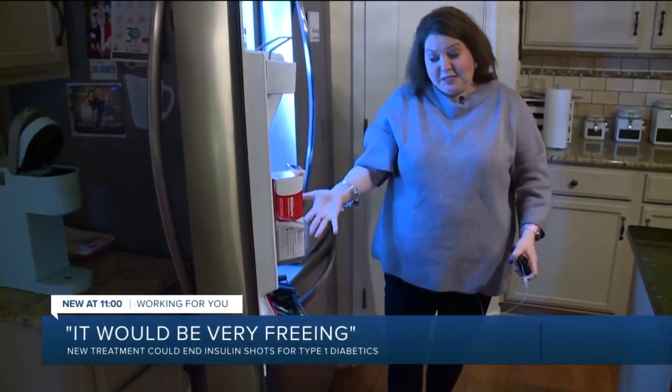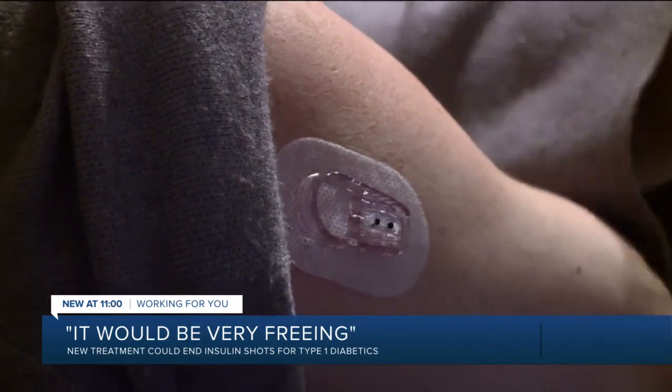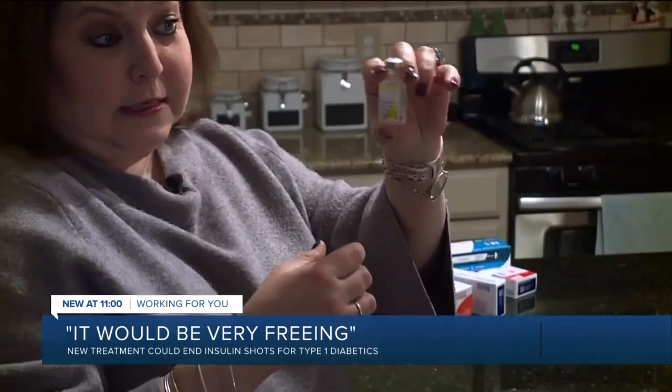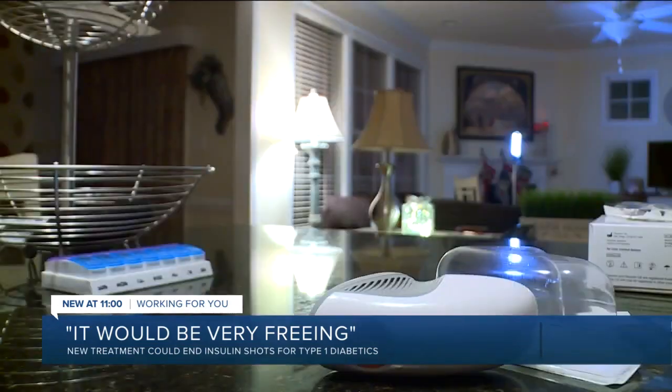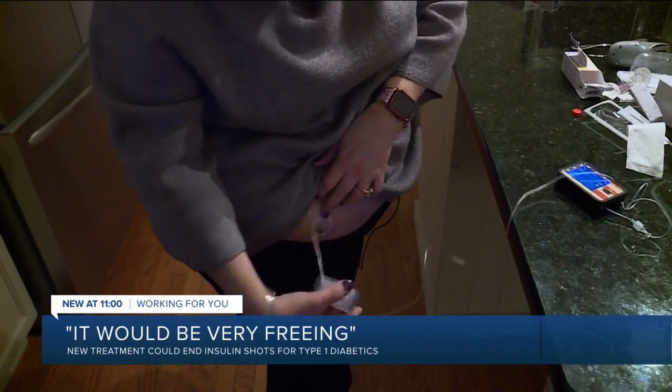This is what my butter compartment looks like in my refrigerator, full of insulin. Since she was 5 years old, Amber Jantz has lived day to day relying on this. This is the vial of insulin, so this is what my pancreas doesn't make. To keep her alive. That goes in, this part comes out.